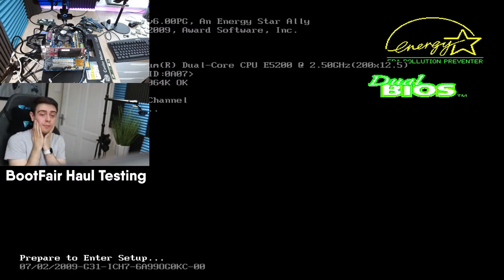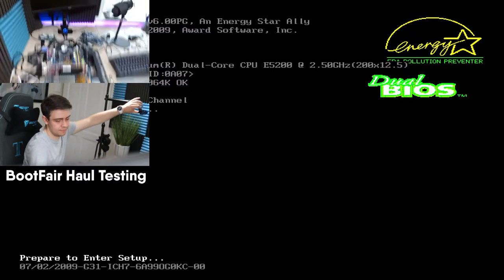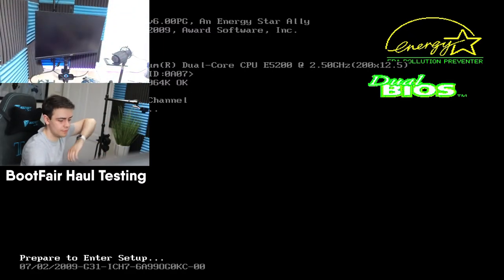Testing RAM with a motherboard from Wish. Right, I'm going to tell you now, I'm not recommending it. Not recommending it whatsoever. We'll restart again. Back into BIOS.